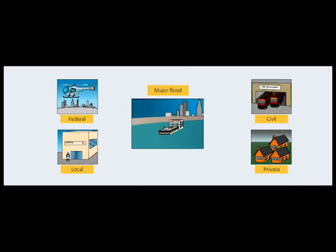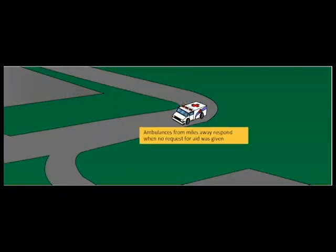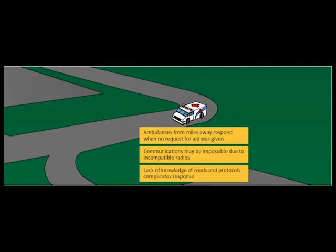To an outside observer, the multifaceted response to a disaster is a testament to human resolve and self-direction. However, the response is not always as smooth as it appears. Ambulances from miles away respond to offer assistance even when such aid was not requested. They arrive to transport the injured but are unable to communicate with a local jurisdiction because their radios are not compatible. Their offer to transport victims is complicated by their lack of knowledge of local roadways and emergency management protocols.